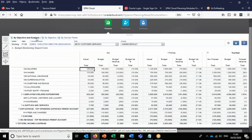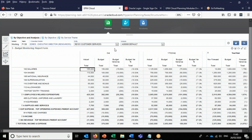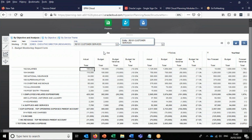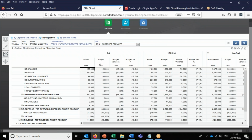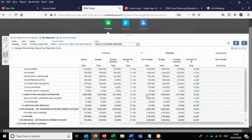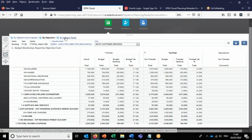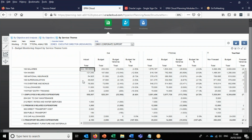Here I've got some more reporting. So reporting by objective and analysis codes. So I can change and look at my different departments. We've also got reporting by objective. Again, we can enter commentary against all this because changing numbers is great, but actually explaining why you've changed something is very important. So we can enter commentary against all of these changes. Then we can report by service theme.